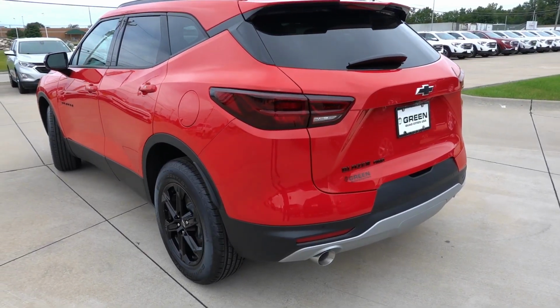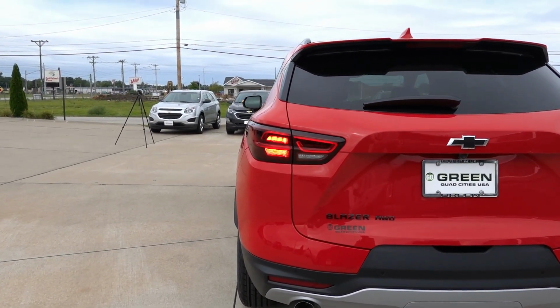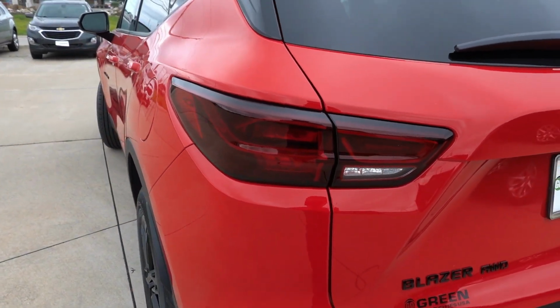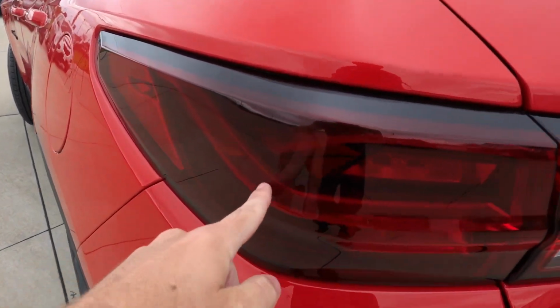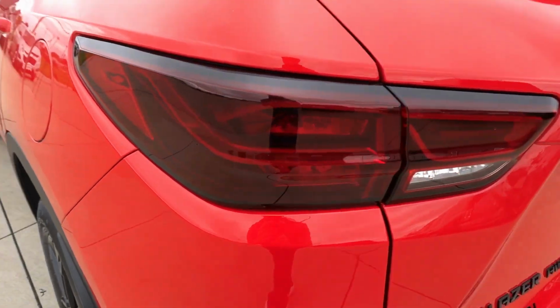Out back, you're gonna find your redesigned taillights. So these are full LED in nature and kind of lose some of the aggressive angles that the pre-refresh had. But overall, there is a lot of 3-dimensional shapes inside, and they do look very sharp, especially when lit up.